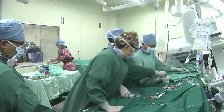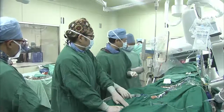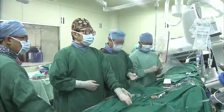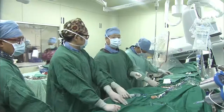This machine actually is a GE machine, a new machine. 730, yeah. This is a new GE machine. Looks fantastic. In our cath labs, this is cath lab number one.